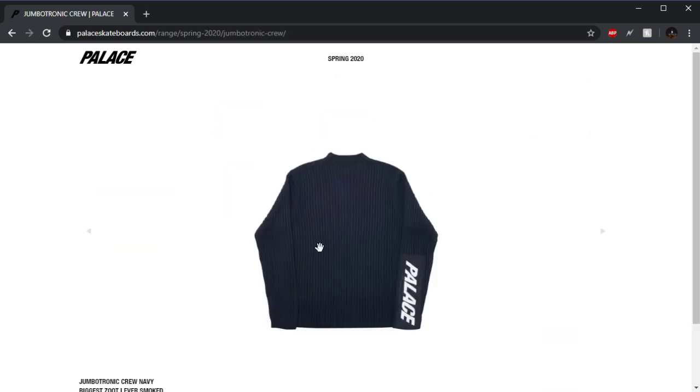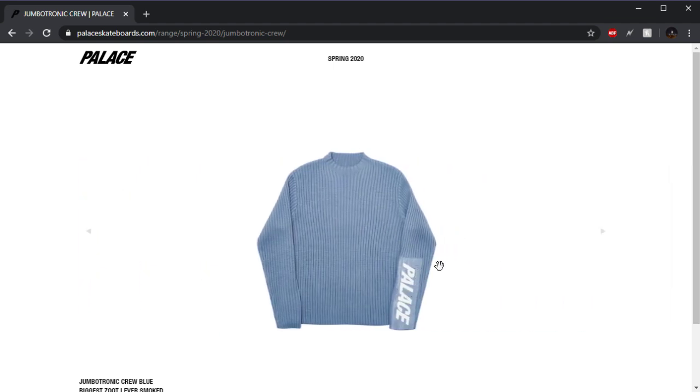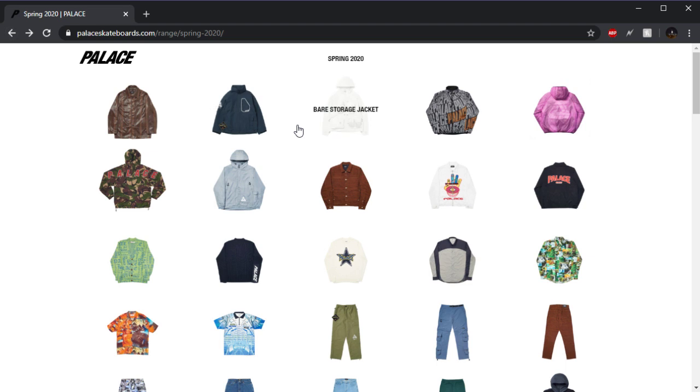Next up, we have the Jumbotronic crew in navy. I don't like the paneling on this down there. It kind of reminds me of those army sweaters that do the paneling up on the shoulders or the elbows, but yeah, I don't care for that at all.